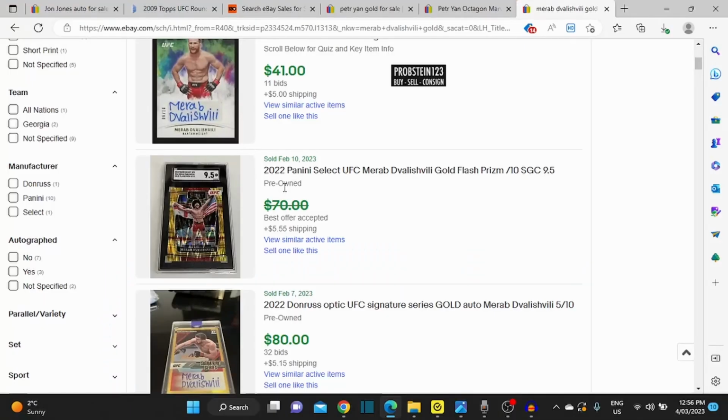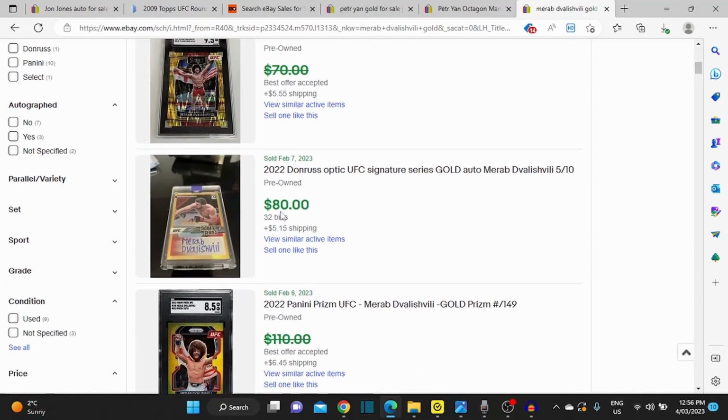His rookie autos, his first autographs, which were, I believe, in last year's 2022 Prism, are going to be quite unique because he's changed his autograph since then. So does that add to collectability? Let me know. We have the Gold Flash from 2022 Select. It's an SGC 9.5, best offer accepted, less than $70.